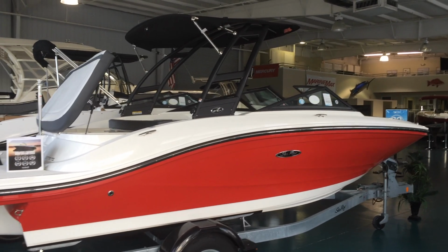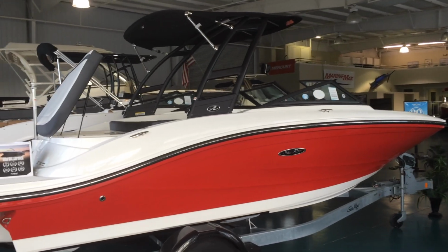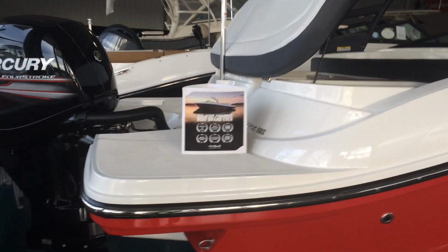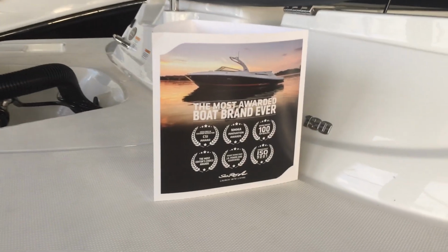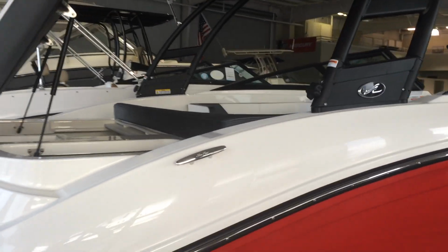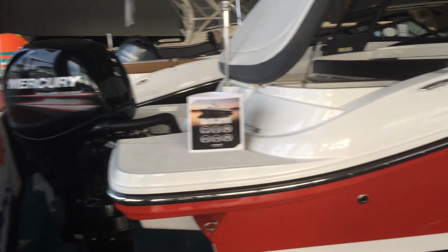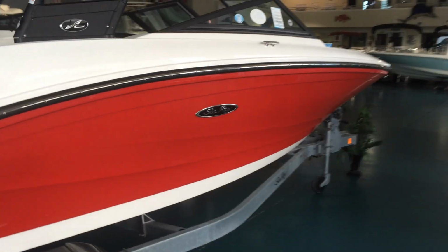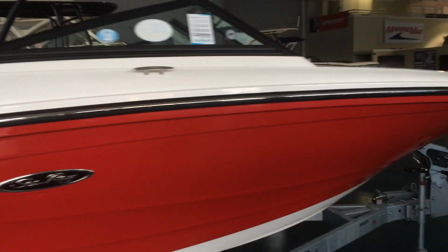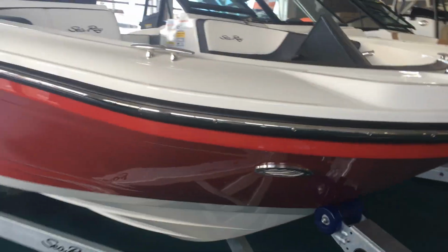I'm showing you a 2018 Sea Ray 190 SPX sport boat. Of course, Sea Ray is the most awarded boat brand ever, and this 190 SPX is also the number one selling 19-foot sport boat across the boating industry. It's got the great Mercury 150 4-stroke on the back, beautiful rally red hull color, the sport tower with bimini, the mooring covers. Everything about the boat is just terrific.